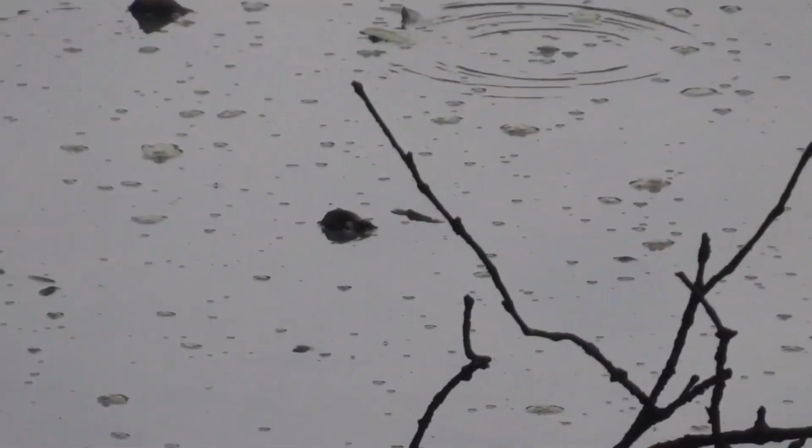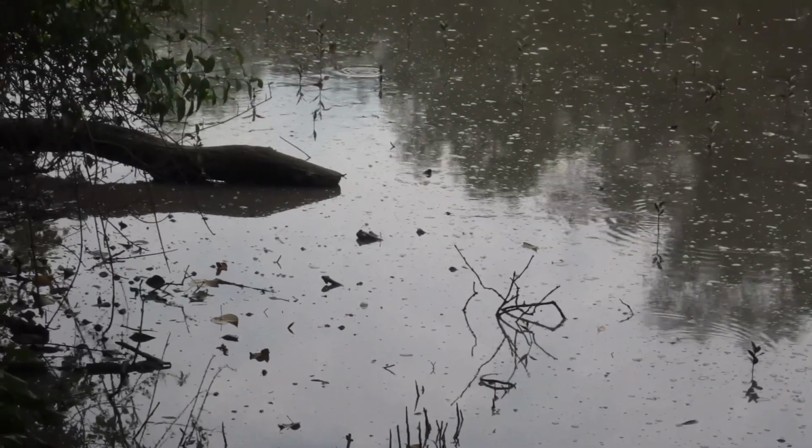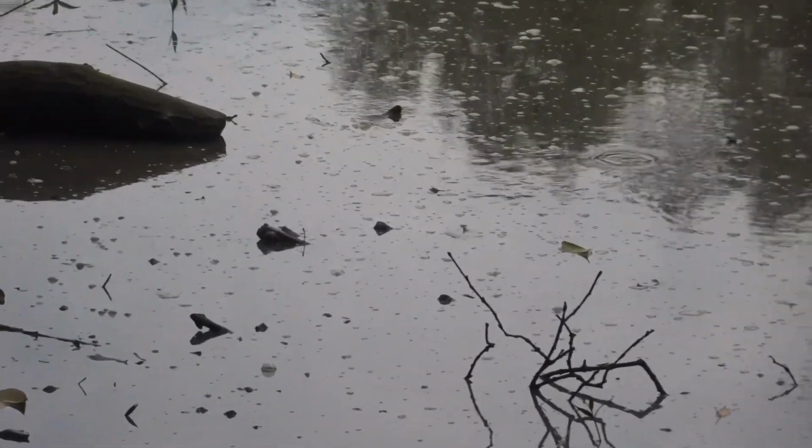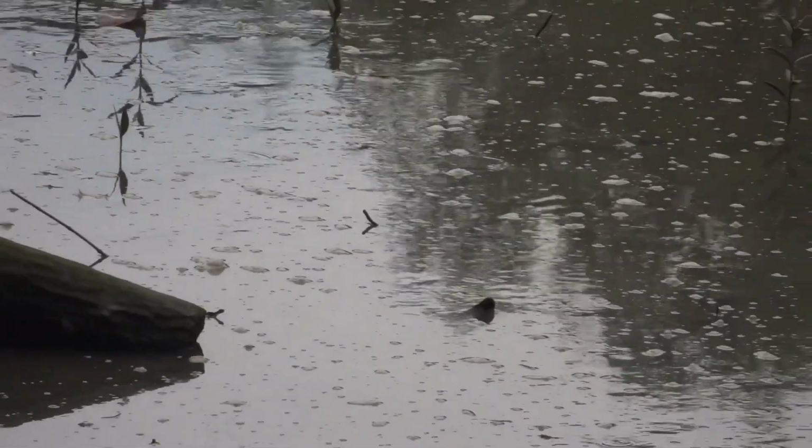Over here, there's some random animal which keeps popping up. To me, they look like mudskippers. Mudskippers are fish, but they're the only fish which can come up onto the beach. This is a mudskipper, this one that you see here. They are amazing, but they're small.